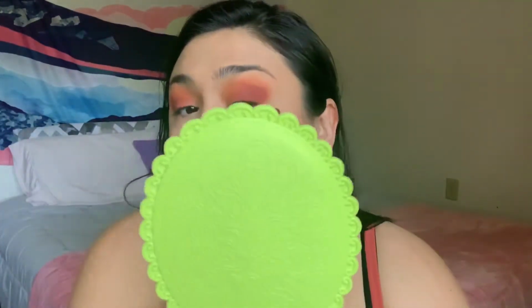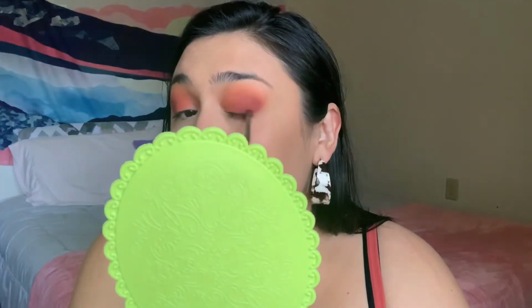And I love how well all of these tones work together. I feel like this is just such a cohesive palette. It's so easy to create looks using it. And I love that you can get like a nice summery look with this, or you could even transition this palette into fall with these orangey tones. A nice like brown orangey smoky eye would be beautiful in the fall.